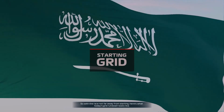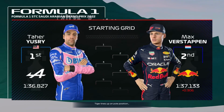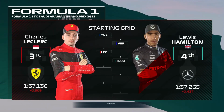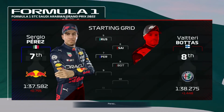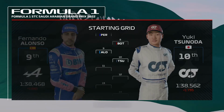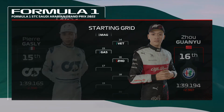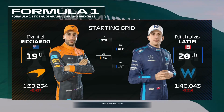So with the race not far away from starting, here's what today's grid rundown looks like. Tiger lines up on pole position, and Max Verstappen lines up alongside. Looking down the rest of the grid, we have Leclerc, Hamilton, George Russell and Sainz, Perez, Bottas, Fernando Alonso and Yuki Tsunoda, Mick Schumacher, Norris, Kevin Magnussen and Vettel, Gasly, Zhou, Lance Stroll and Alex Albon, Ricciardo and Nicholas Latifi.